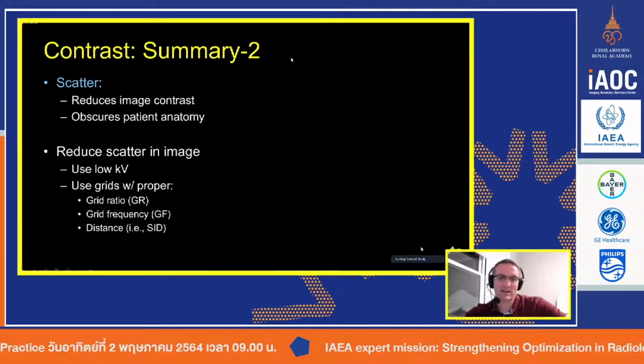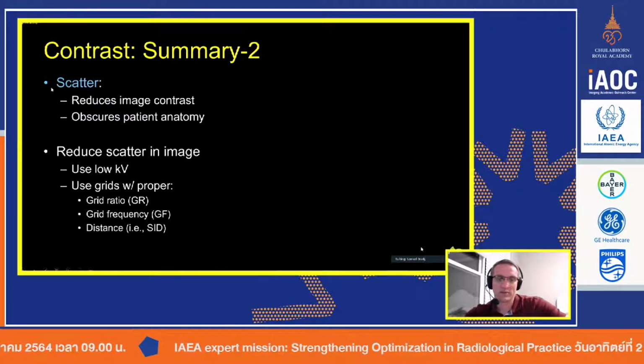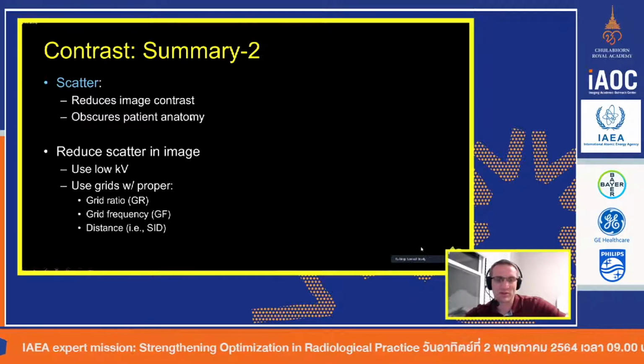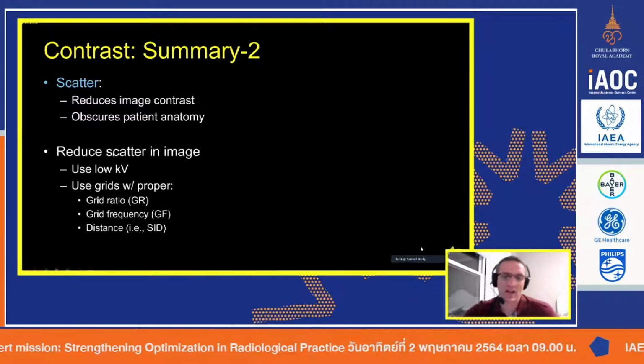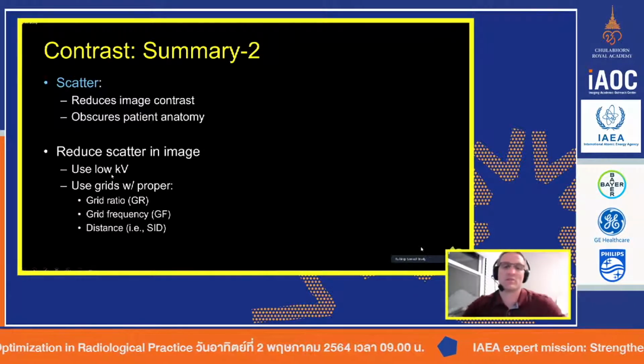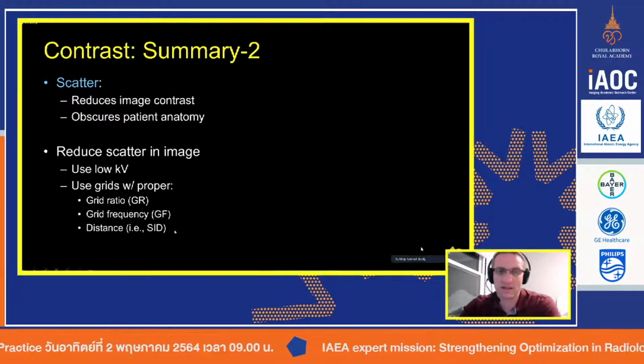So the second summary when it comes to contrast is talking specifically about scatter. So scatter reduces image contrast, it obscures patient anatomy. We know that, right? How we reduce the scatter in the image is we use low kV when possible, and we use grids with the proper grid ratio, frequency, and focal distance.